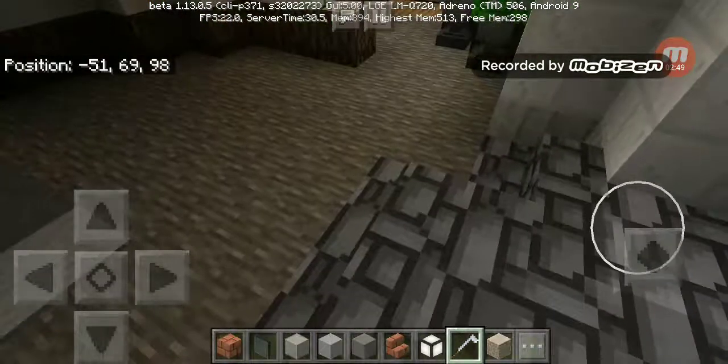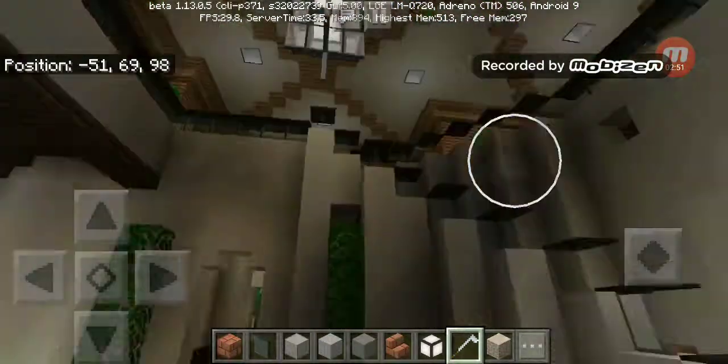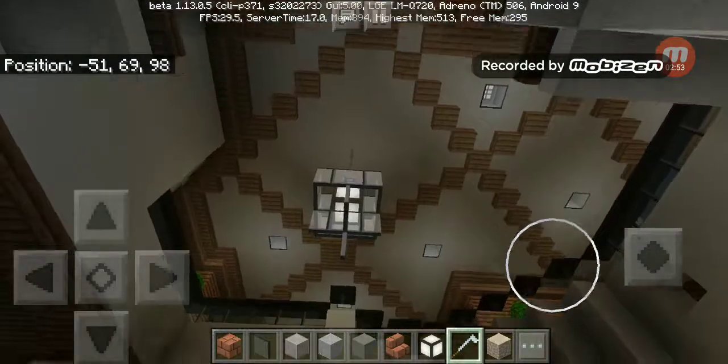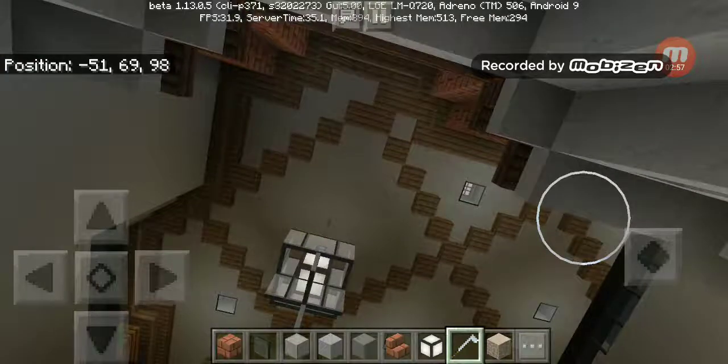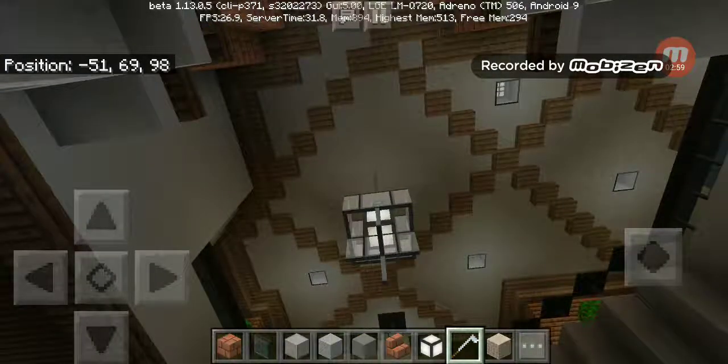Alright, so let's get into the house. When you first enter, you have a nice, big, grand, open space. Those are wood beam works. They're meant for decoration and support, because they're holding up the roof.